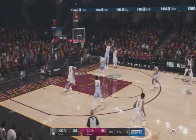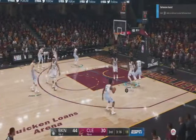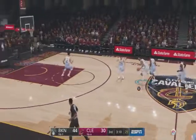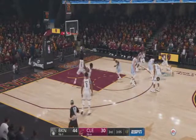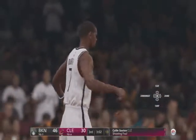4-3. He engulfed him that time. Sexton, that is great vision to set it up. Shot from the lane won't go. To Durant. Irving. Yes, and a foul. He'll have a chance at a 3-point play.